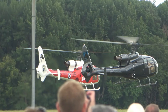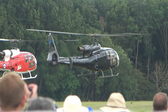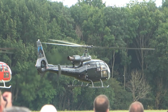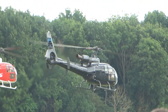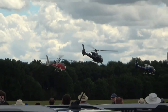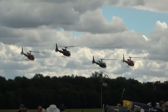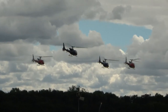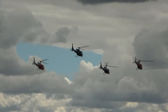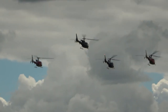2 flying training school example, and a very rare bird indeed leading the quartet, only retired by Kinetic, the test and trials organisation at Boscombe Down at the end of 2018. Since sold into civilian hands, and that's the one with the large nose probe that fitted as part of the test and trials calibration and measuring equipment that was installed on board this helicopter.